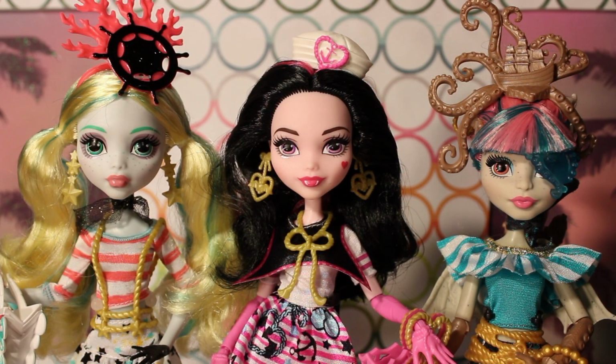These dolls are $19.99 US dollars. They're available pretty much everywhere at this point. Amazon has them. I got these at Toys R Us. I know Target has them now. I'm sure Walmart will get them soon, and wherever else you guys buy dolls.